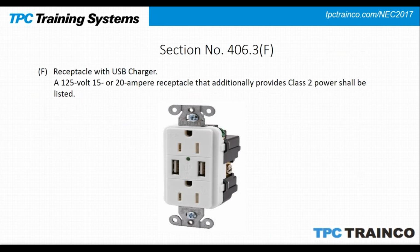These are becoming very popular now, a receptacle with a USB charger built right into the receptacle. What the technical committee has told us is that these do have to be listed by some type of agency that tests these and makes sure they're okay, because what we saw prior to the 2017 edition is that a lot of these USB chargers were being used that might not have been very safe with the receptacles. So they decided that they better put this in. This does have to have a listing from a recognized testing laboratory, and now we should be 100% safe with any receptacle that has a USB charger built right into it.